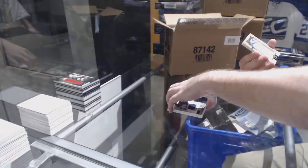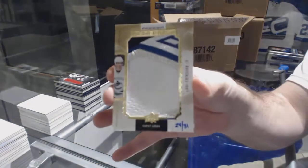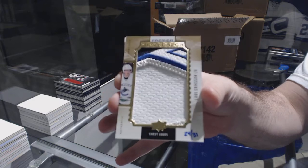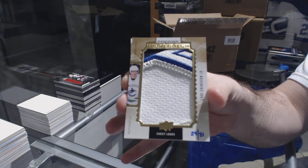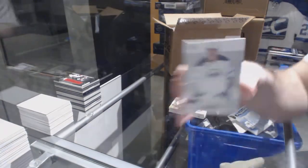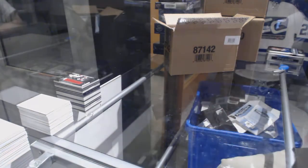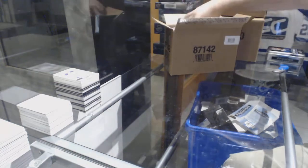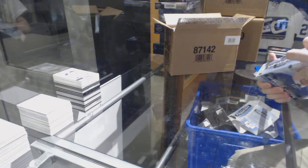We've got number 231, Mega Patch, Louis Erickson. Number 231, Louis Erickson. And we got a 199 Rasmus Ristolainen. All right. Well, Mega Patch in pack one. That's a good start. Now we beef it up a bit more.